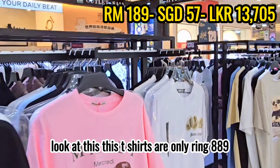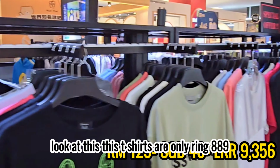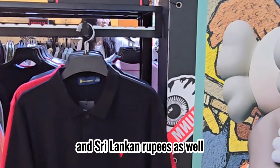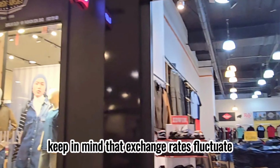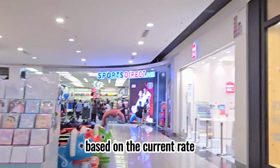Look at this, these t-shirts are only ringgit 189. I have converted the prices to Singapore dollars and Sri Lankan rupees as well for your convenience. Keep in mind that exchange rates fluctuate, so the prices might vary slightly based on the current rates.